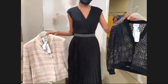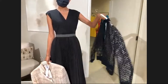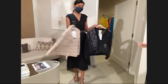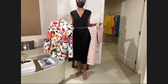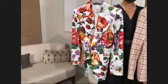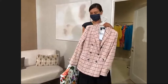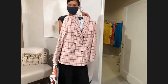Right here. This is an Akris Punto on the side, this cream and tangerine Lurex, and then next to it is another Akris Punto mesh snap kind of cardigan. And then there's two more happy jackets, the floral Dolce, and then this plaid Bogner double breasted. So lots of different shapes. And of course it makes a real statement. I'm wearing black, so I blend in. But who doesn't love a pop of color? Exactly.